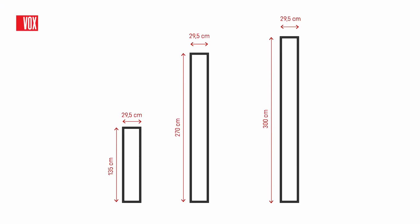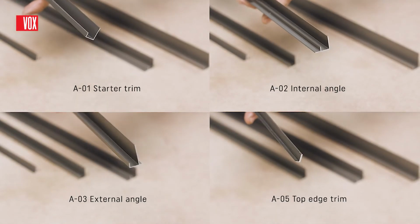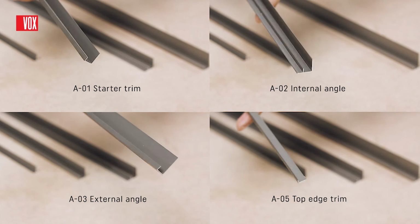To complement the panels and give the perfect finish, a set of trims are available in 2 colors, silver and champagne.